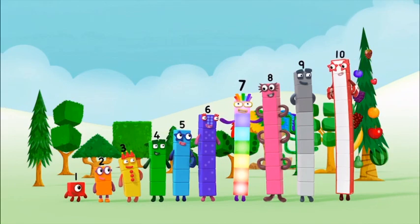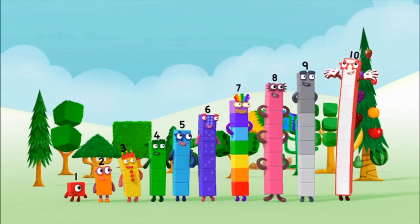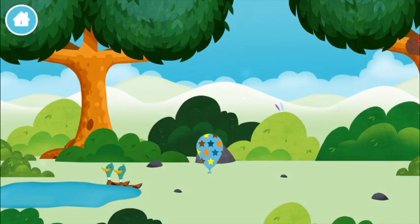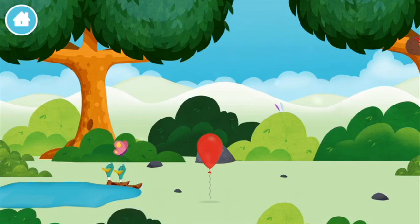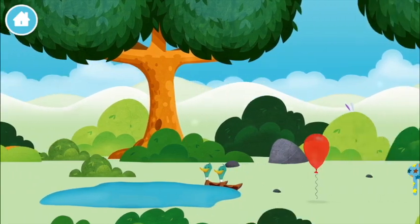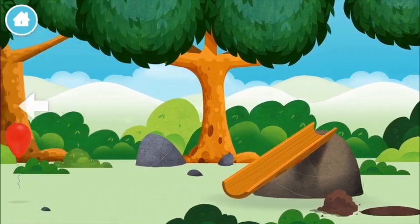6, 7, 8, 9, 10. Well done. You have revealed a balloon. A balloon. A balloon! You found one!